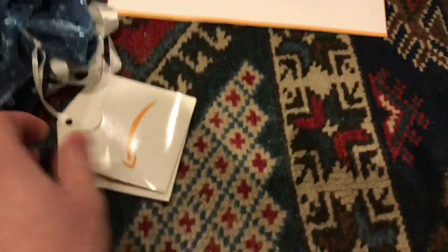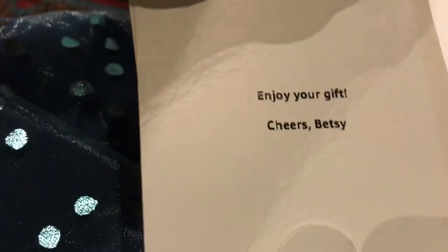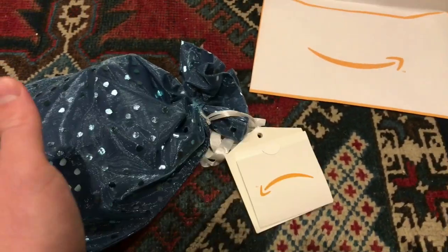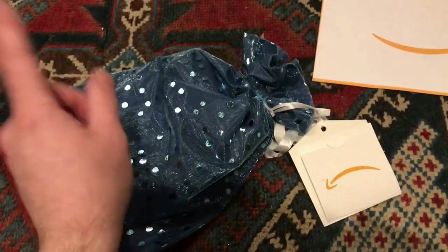Now there's a card. Let's have a look. Okay, I'm trying to do it one-handed. Let's get it the right way up. It says, enjoy your gift. Cheers, Betsy. Okay, so it's from Betsy, one of my live chat viewers and one of my big supporters and one of my patrons on Patreon. So let's see if I can open this one-handed, which is the best way.